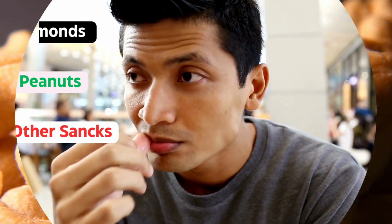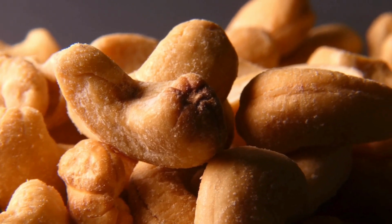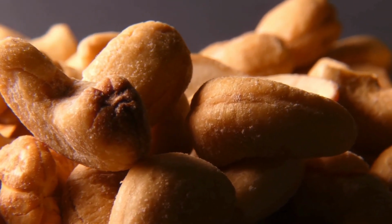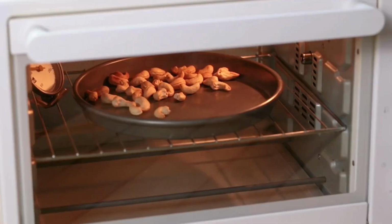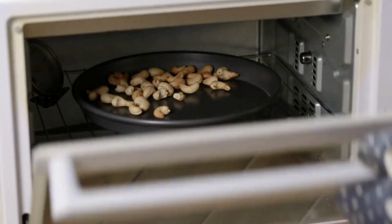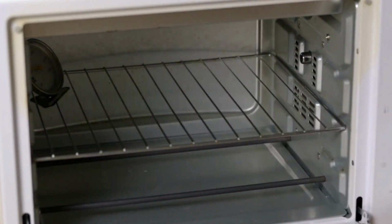But here's the thing. Cashews aren't just about taste, they're also about nourishment. They're packed with essential nutrients, and because they're so satisfying, you won't feel the need to overeat. Plus, they're incredibly easy to incorporate into your meals, and I'll show you how to do that without turning your routine upside down.